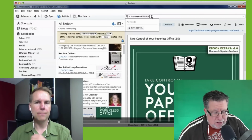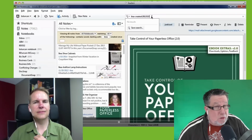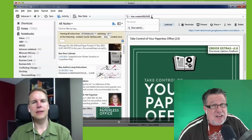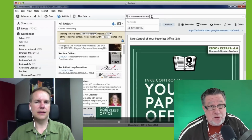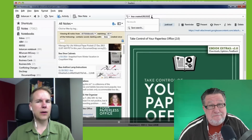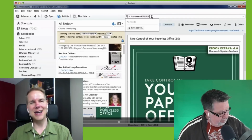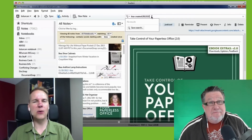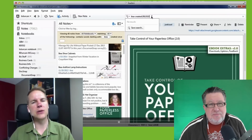Because really, the goal of going paperless is not having no paper. The goal of going paperless is finding documents without going through tons of paper in order to find your old documents. Yeah, for me, going paperless is not about going green and having a clean desk and all that stuff, although that is a benefit. Yeah, all that's nice. But for me, going paperless is about being more productive and finding the information you need right when you need it.